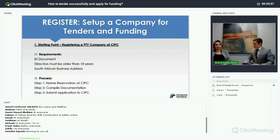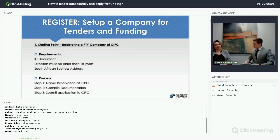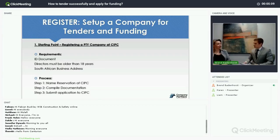Yeah, we've seen the developments through CIPC, the changes over the years from having to complete documentation on yellow paper and duplicates to online streamlined processes at CIPC. So we are very excited to be part of that process.